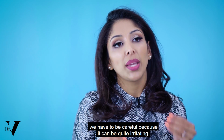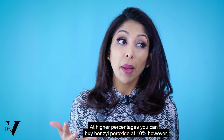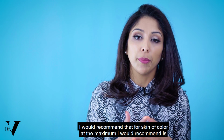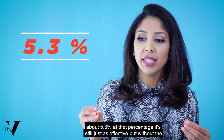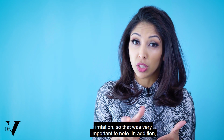Now, with skin of color, we have to be careful because it can be quite irritating at higher percentages. You can buy benzoyl peroxide at 10%. However, I wouldn't recommend that for skin of color. The maximum I would recommend is about 5.3%. At that percentage, it's still just as effective, but without the irritation. So that's very important to note.